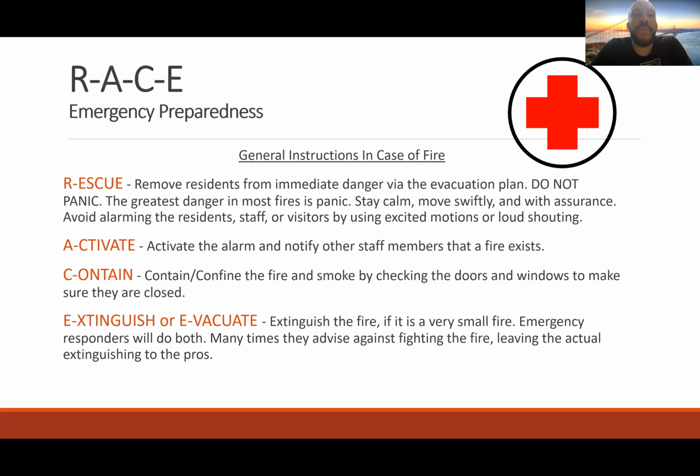Most important thing to remember during a fire is to not panic, because panic is the greatest danger that's there when there's a fire. Not the smoke, not the fire itself, but panicking. If panic is present, then that means the fire is no longer the danger. You are the danger because you're causing everyone to panic. So it's important to stay calm, not only for yourself, but most importantly for the residents, because if you're calm, then they're going to be calm and they're going to be more likely to follow your instructions clearly and quickly.